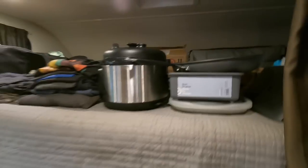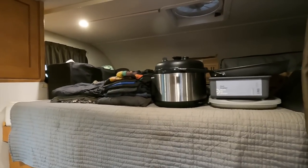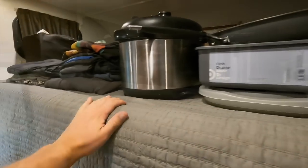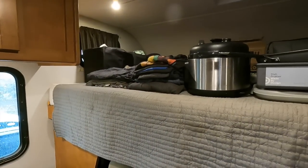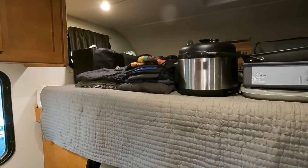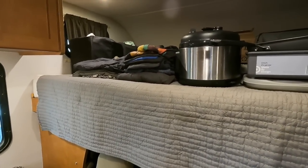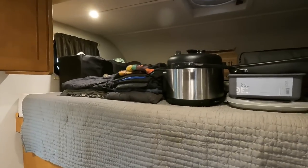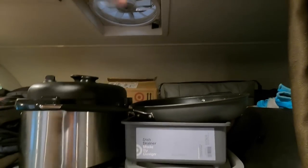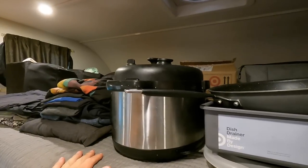So this bed, this is where the man who owned this rig before me slept. He put in a really nice mattress, and he used to climb up there, but he was also like 6'4", and I'm 6 feet tall, but I have short little legs, and it's actually kind of challenging for me to get in and out of there. And although it's a lot of space, and I feel like mine is maybe a little bit higher than some, I don't want to crawl up and down out of there when I'm tired.